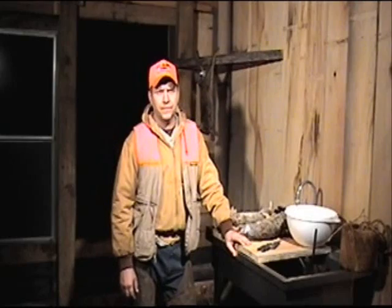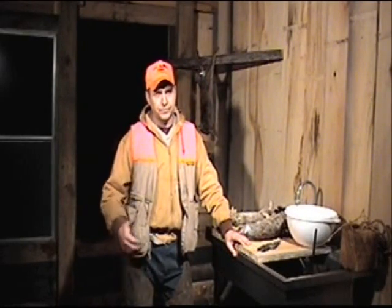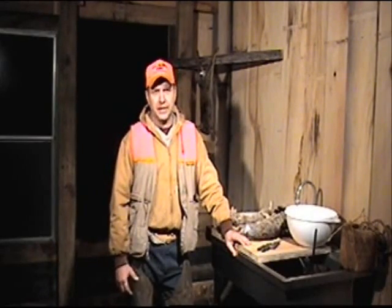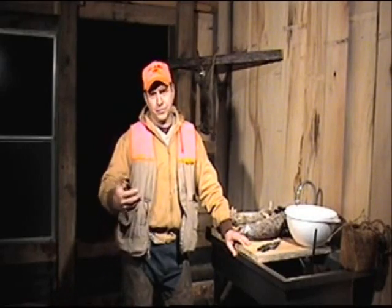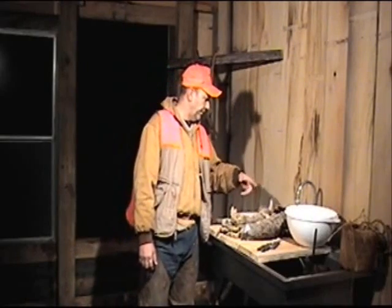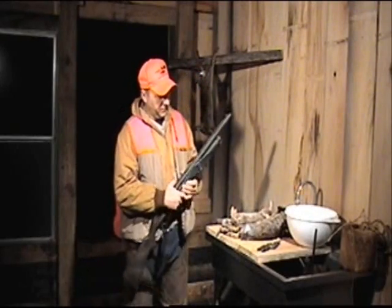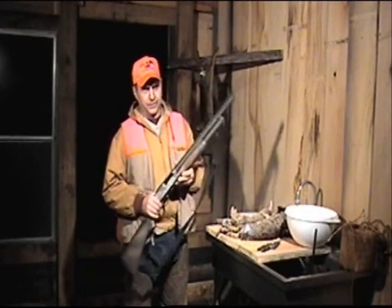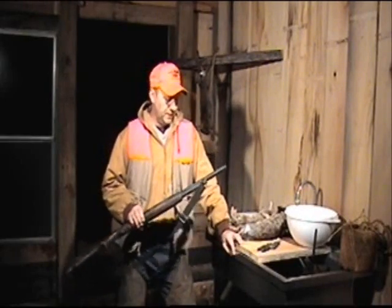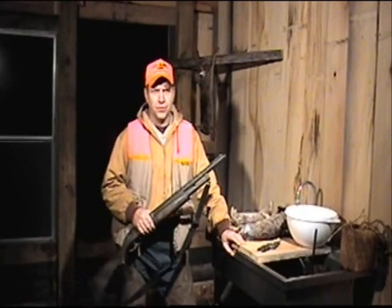As far as a firearm to harvest rabbits with, basically any shotgun will do. A 410 actually works really nice, because that's a nice light load. It don't take much to get a rabbit. Most of the time they're fairly close anyway. So what I used to harvest some of these today is a 12 gauge. It's got the short barrel on it. I like it because I can wield it around in the brush. Don't get all tangled up with a longer barrel.